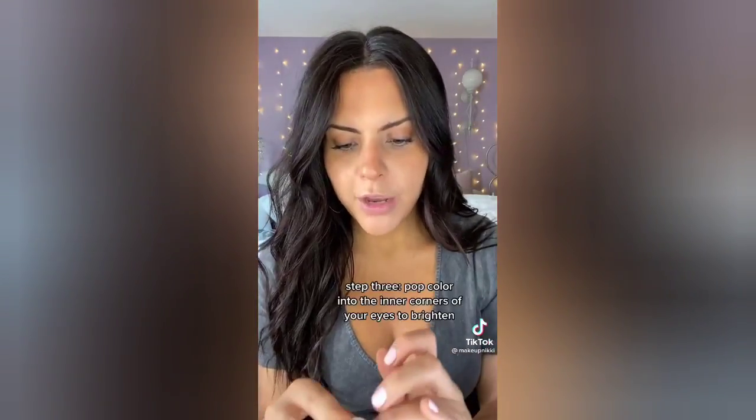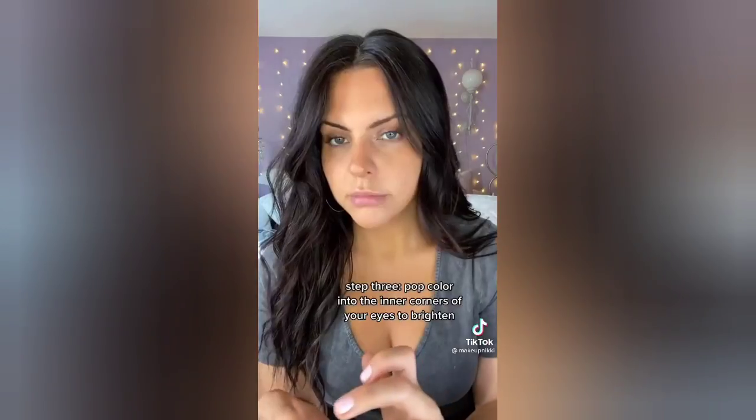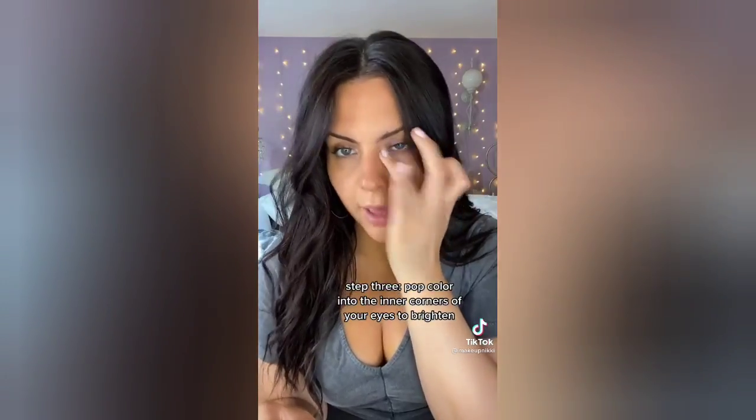Then take your favorite cream shimmer shadow and you're going to pop this right into the inner corners. This gives a really pretty dewy, glowy look to the whole face, but it especially highlights the eyes. And then I'm just finishing off this look with mascara.